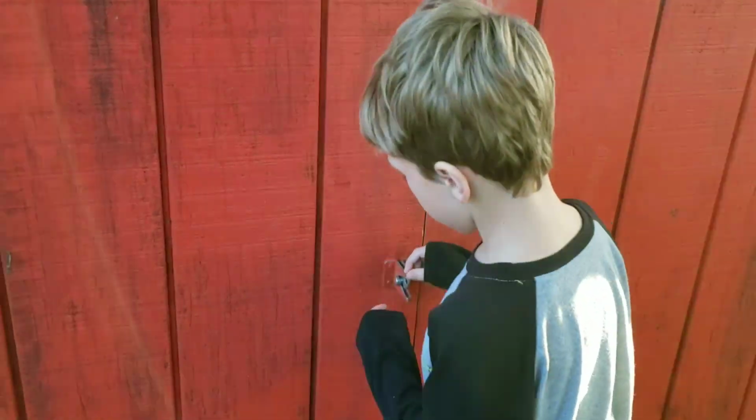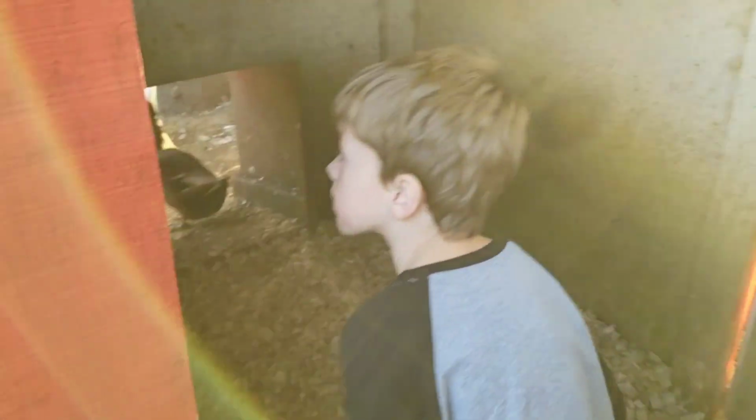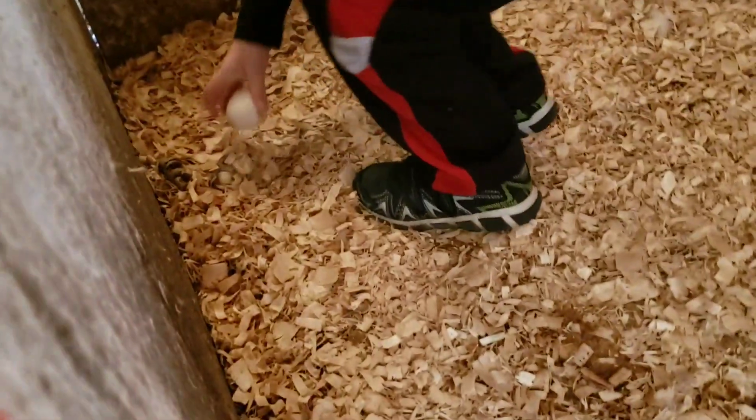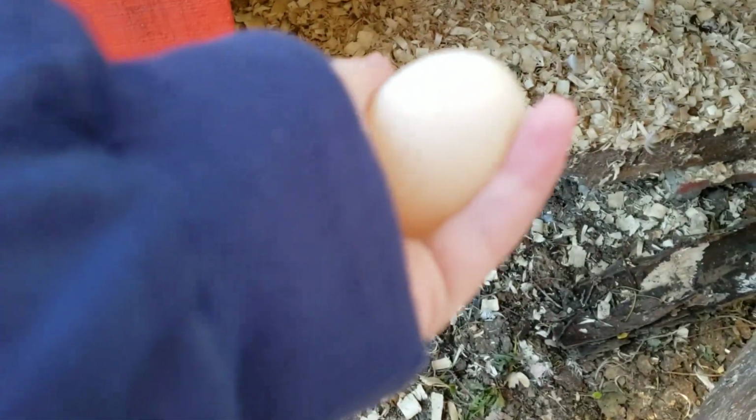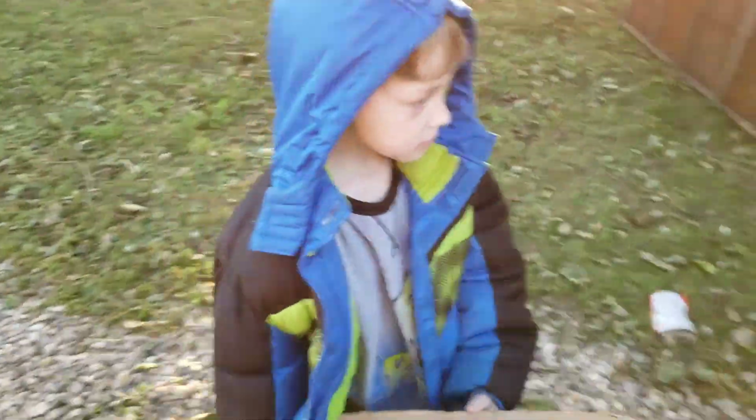Okay, let's check for duck eggs. You're just the right size for this job. Ooh, I found a nice one. All right. Sweet. That's a good egg right there. Beautiful. Do you like the box? Think the chickens will like it?